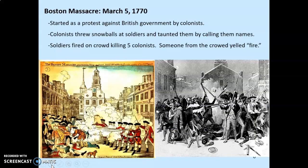So, the Boston Massacre, March 5th, 1770, started as a protest against the British government by the colonists. Colonists throw snowballs at the soldiers laced with rocks. They taunted the soldiers by calling them names. This was not an unarmed crowd. They had sticks, they had pitchforks, they had rocks, and they were throwing it at these soldiers.